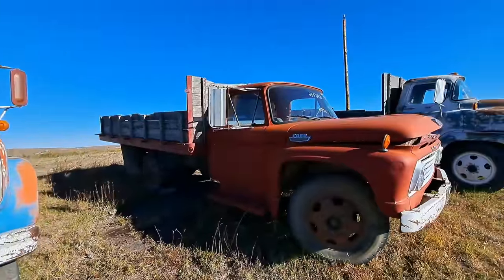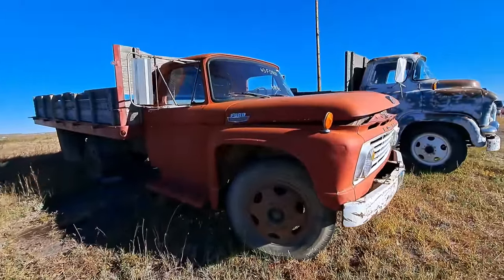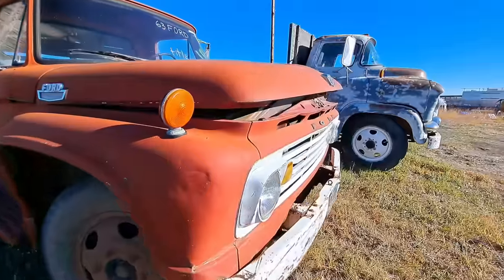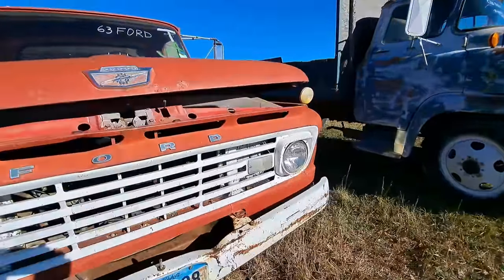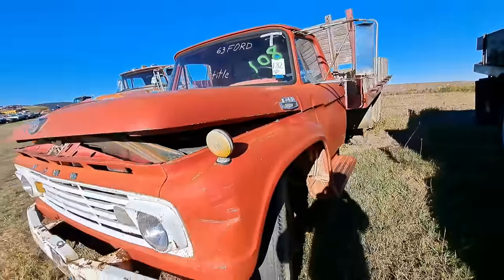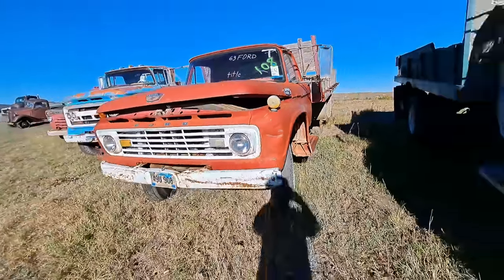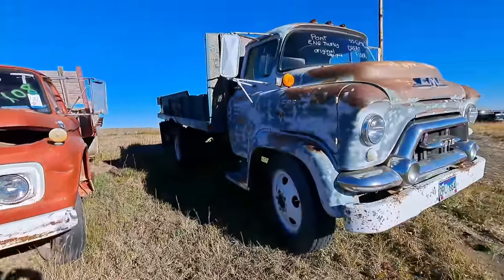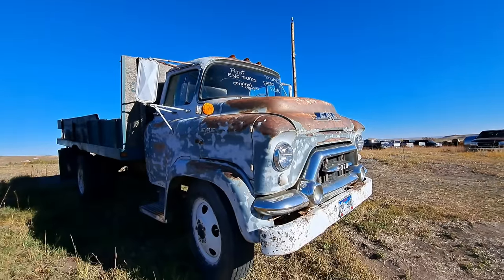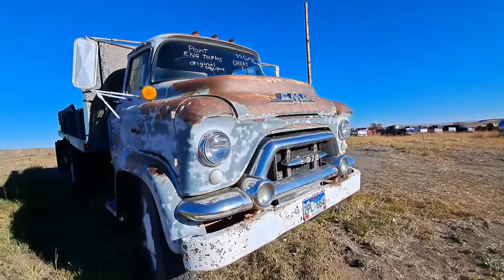Here's a Ford here. This is a bigger truck, farm truck. I don't know if that's an F5 or 600 probably. I can't read the emblem there. It's a 63. This one has a Pontiac engine in it. It's got the big engine. It's a 55 GMC, snub nose.